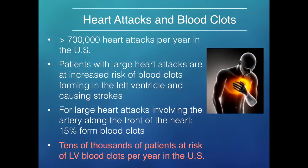And so there are a couple of times that this can occur. One time when it occurs relatively acutely is after somebody has a heart attack. And heart attack, again, is extremely common, unfortunately, with greater than 700,000 heart attacks a year in the United States. After a heart attack, the heart muscle becomes acutely weak in a local area. A heart attack occurs when the heart doesn't get enough blood flow. And when the heart muscle becomes weak in an area, then there's an increased risk of the blood clotting there because the heart doesn't contract normally and the blood doesn't flow normally there.